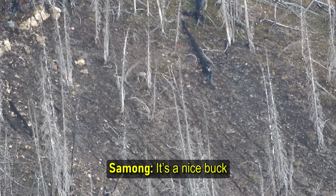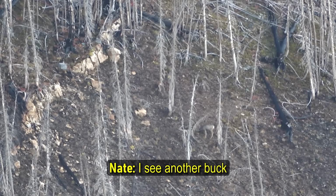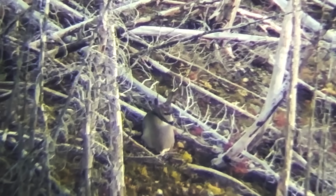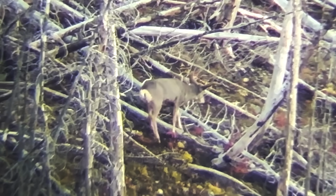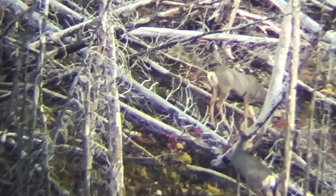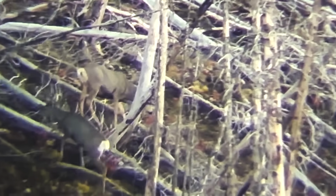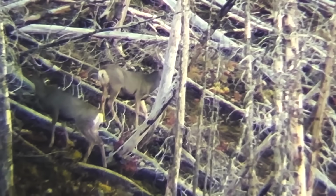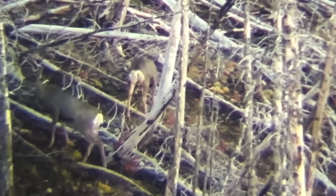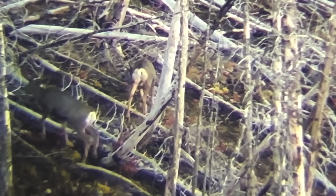Bro, it's a buck. It's a nice buck. No, mine's standing. Okay, the one that's standing is a buck. Oh, dude, it's a buck. It's a nice buck. Get footage. It's a 4x. There's a 4x4 and a 3x3. The one standing is a 4x4. He's a nice buck. Is this still 1080 at max zoom? Yeah.